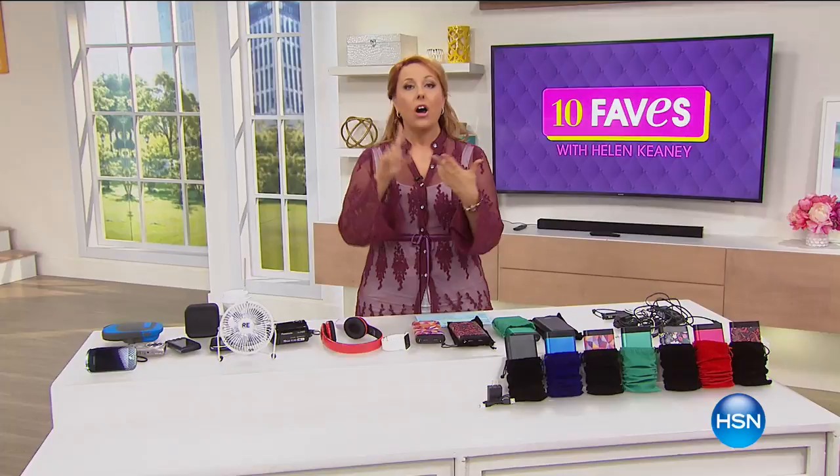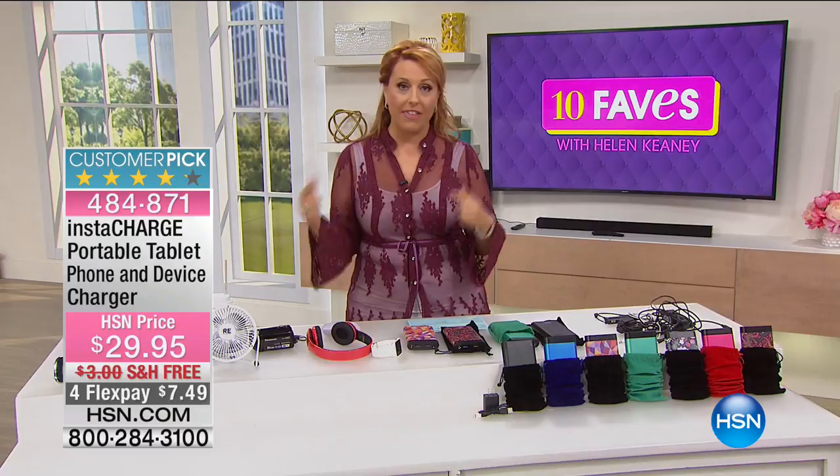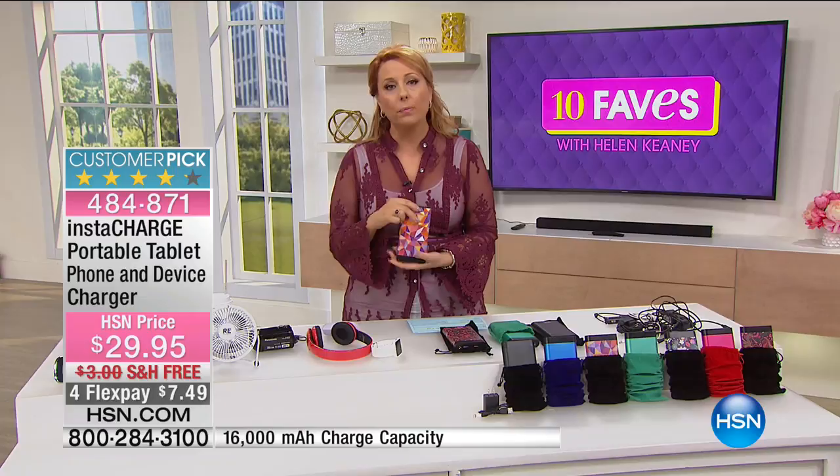So really, nowadays, we're so dependent on all of our devices, our tablets, our smartphones. I've got these headphones that are Bluetooth that need to be charged. So what we really need is a battery for our battery, and that's what this InstaCharge does. This is a portable tablet and phone device charger, and we're talking about kind of the best of the best.